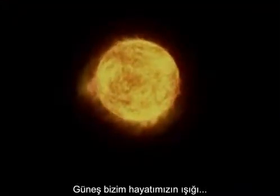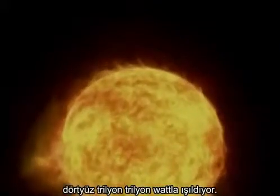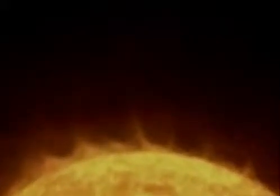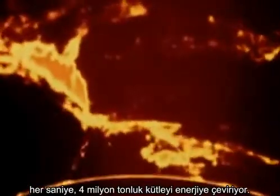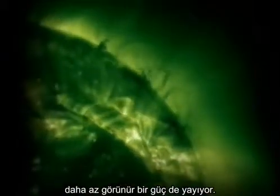The sun is the light of our lives, radiating with the power of 400 trillion watts. Each second, it converts 4 million tons of mass to searing energy. It emits heat and light, everything from X-rays to radio. But as hydrogen is converted into helium, and as gas flares into space, a less tangible emission blows from the sun.